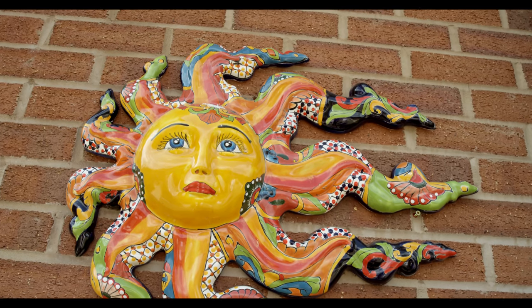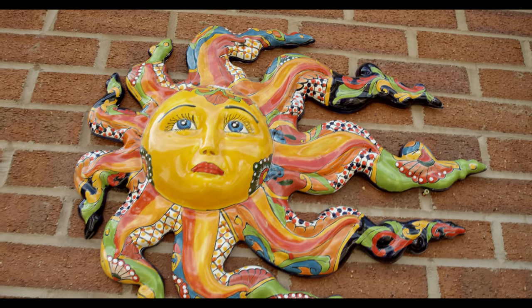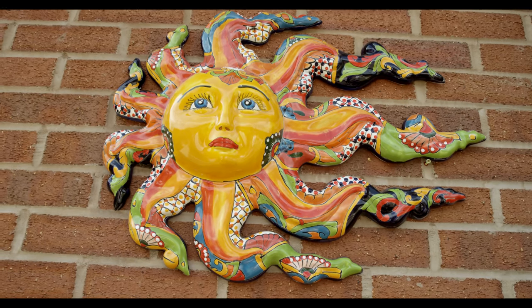The vision for our Zen area was to purchase beautiful pieces of art from many different cultures. This brightly coloured sun is from Mexico.